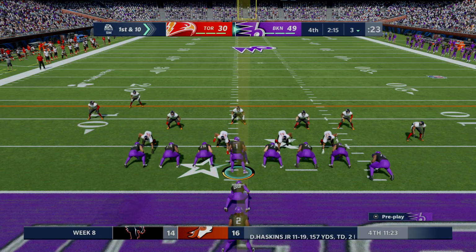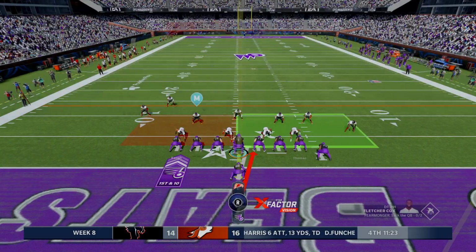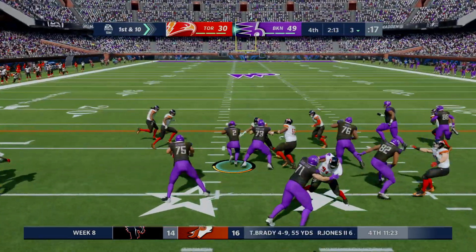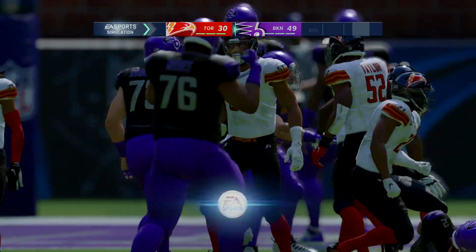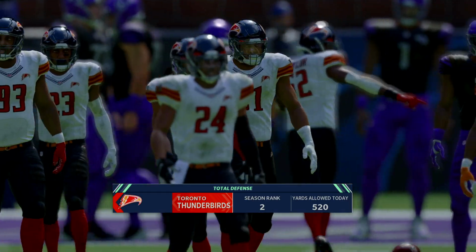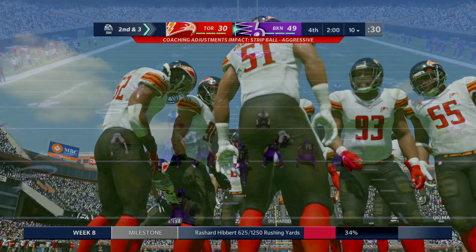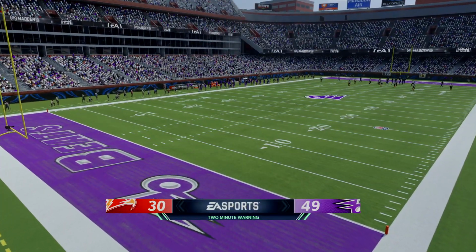Both offenses have been clicking in this one. A lot of points on the board. We'll see if that trend continues. They'll try and run some clock here as they keep it on the ground. And a nice pickup as this one gets them to the 10-yard line. 7 yards on the pickup there, and it'll leave them with a 2nd and 3. Brings up 2nd and 2 minutes left to play in this football game here on EA Sports.